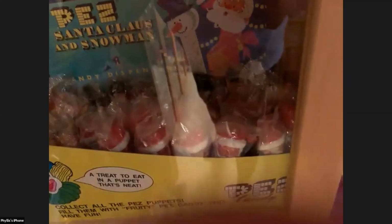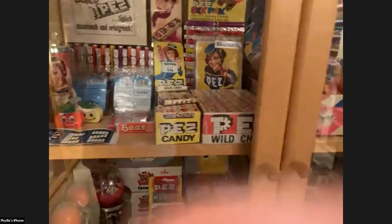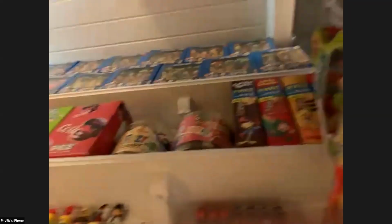All my Christmas in cello, and this is my Euro cabinet. Thanks to Brian, he got me hooked on boxes and candy. Some of my European stuff. These are all full boxes of candy as well. And then last but not least, all of these are full boxes of stuff at the top. And there's so many of them.